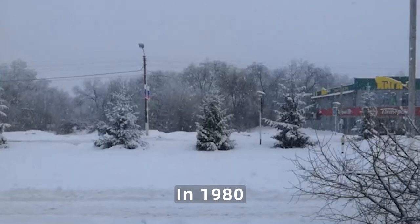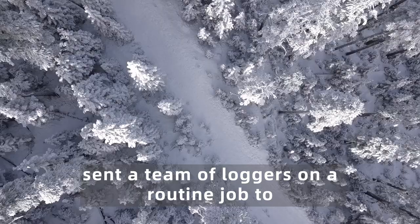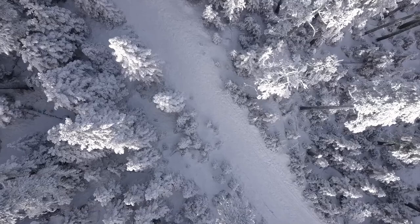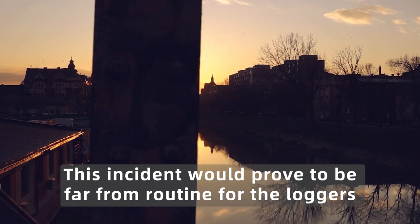In 1980, the Georgia Craft Co., a paper mill machinery business in Jasper, Georgia, sent a team of loggers on a routine job to cut down trees for paper pulp. However, their ordinary workday took an unexpected turn when they encountered an exceptionally light and hollow tree. This incident would prove to be far from routine for the loggers.